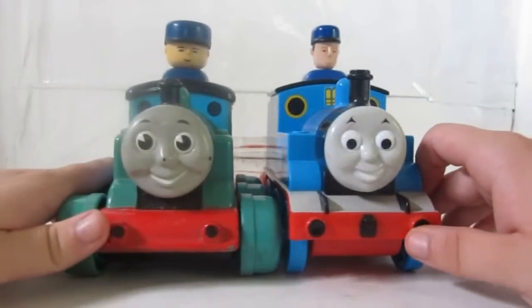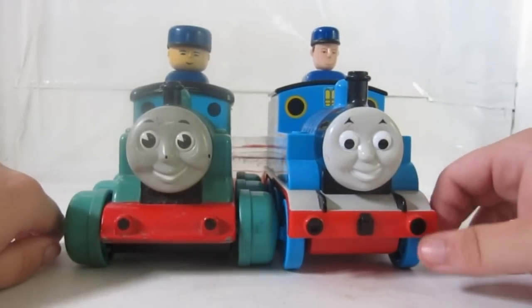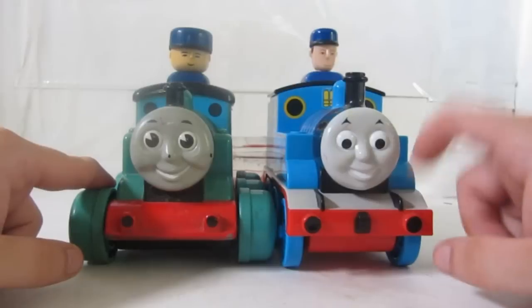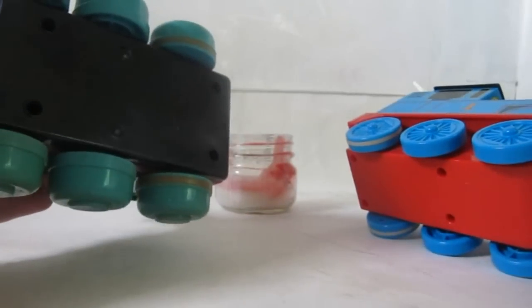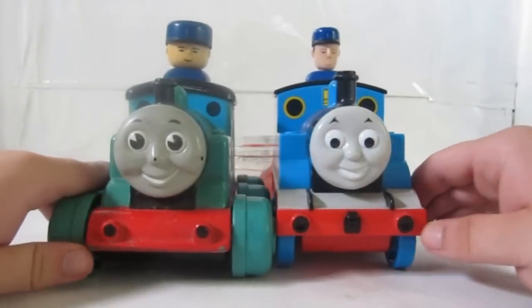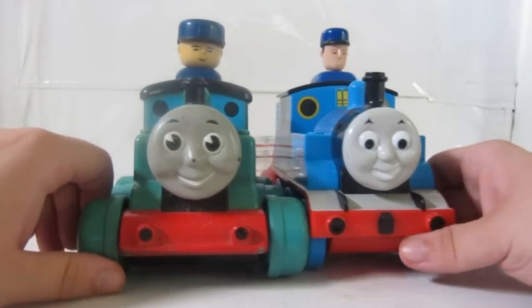It's a very rare instance where the newer model is superior to the older model. Usually things get worse, but this one has got considerably better. In comparison, this model looked absolutely rubbish in comparison to this one, which is quite rare. One was made in 2004, and this one was made in 1997. So, about 8 years difference. A lot can happen in 8 years. Thomas can undergo plastic surgery, it seems. So, yes. I think that's about it.